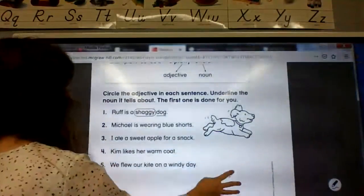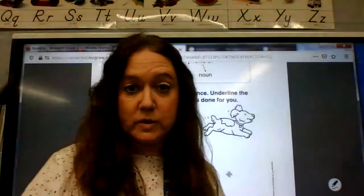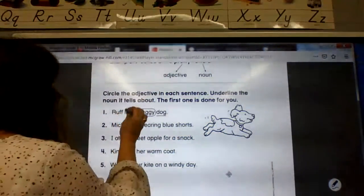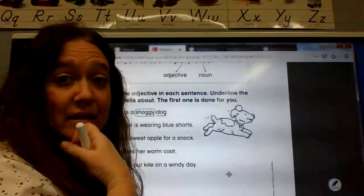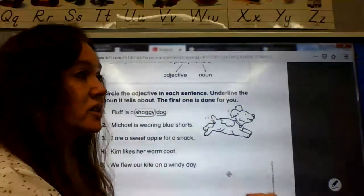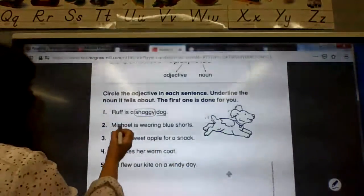So we are going to circle the adjective and underline the noun that it tells about. Okay, the first one they did. Rough is a shaggy dog. So dog was the noun. Remember, person, place, or thing. Shaggy is the adjective. It's telling us what the dog looks like. Shaggy, right?